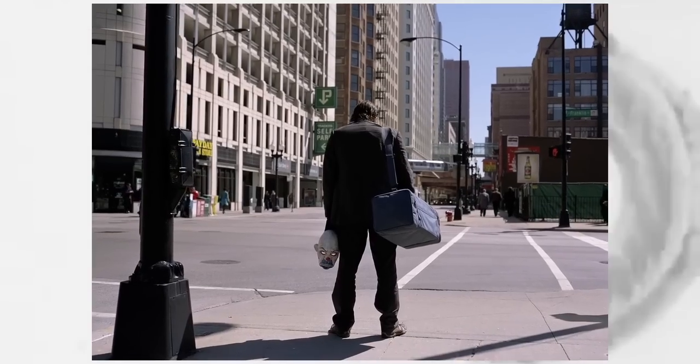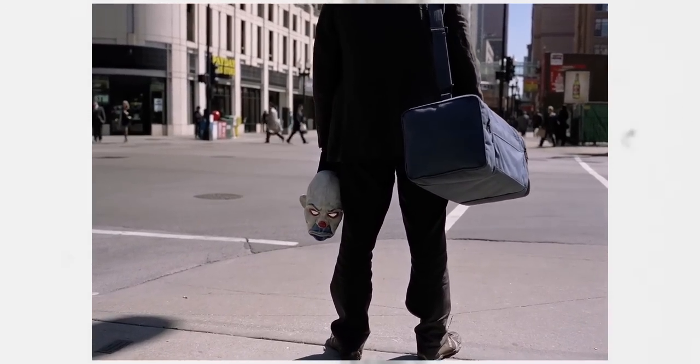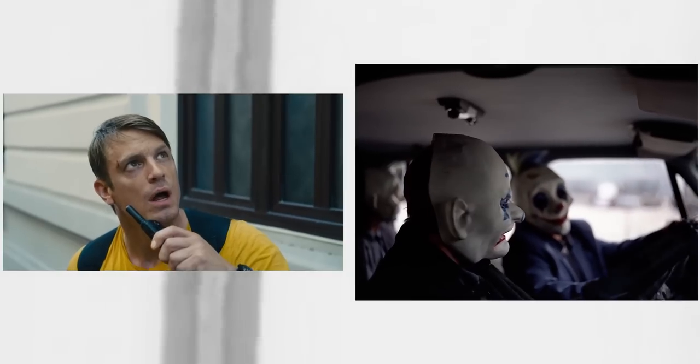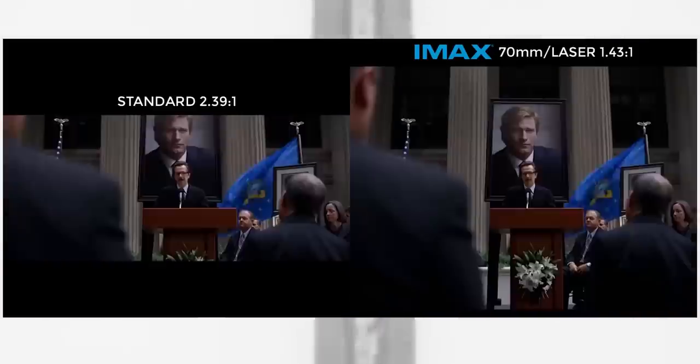The most notable difference to the average viewer between the two though is the fact that IMAX film is still taller than IMAX digital, with film having a 1.43 to 1 ratio and digital having a 1.90 to 1 ratio. It's still taller than usual, but in comparison to IMAX film, it's still pretty much widescreen. Hopefully that all made sense.